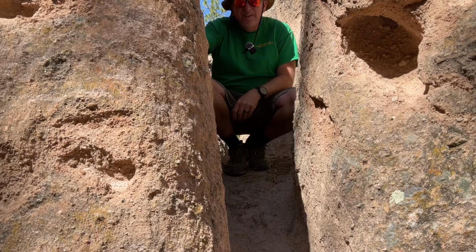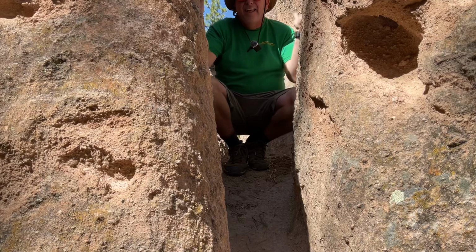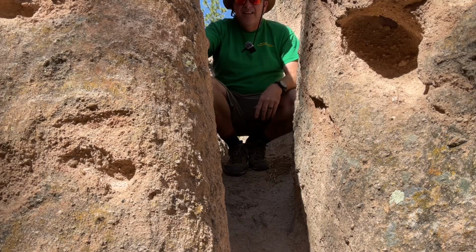Man, imagine being one of the kids that grew up in those pueblos that we saw earlier, and this was your playground. That must have been pretty fun.